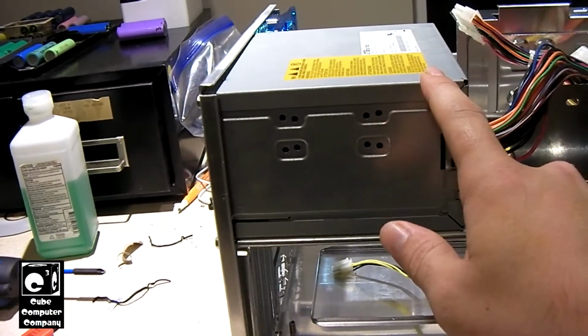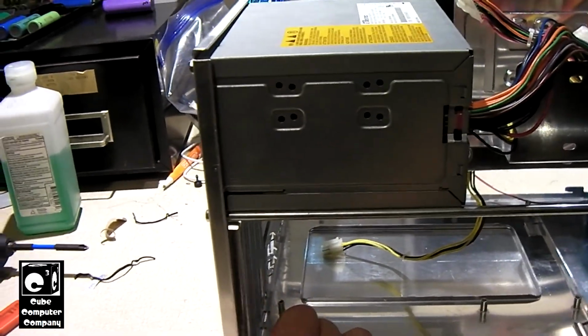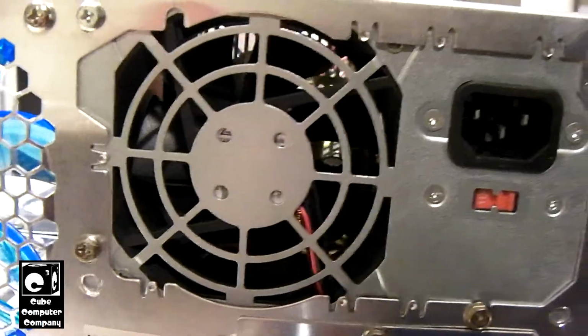I've gone through this unit, recapped it with fresh Rubicon capacitors. Unit works good. Tested it, works good. You see it's cleaned up and everything. Kind of like new.